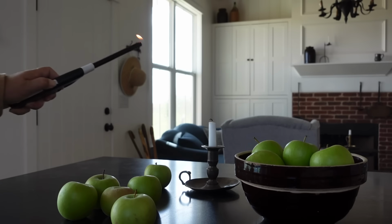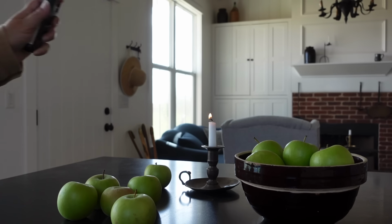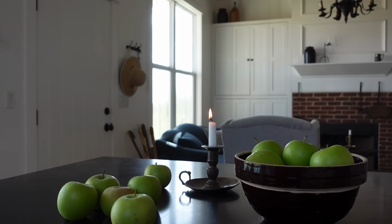So on this fall-ish day, let's bake an apple crisp. This is a keto version and super simple to make. But before we get started on that, I need to get these flowers put into some water. So I'm gonna get my brown pitcher to hold the pink flowers.